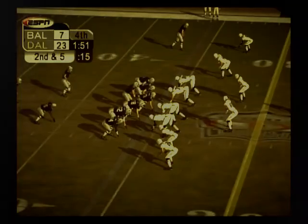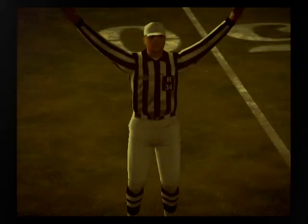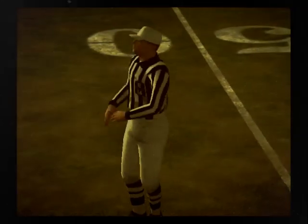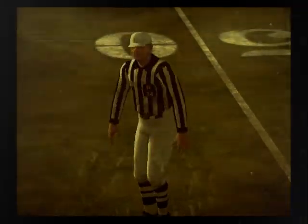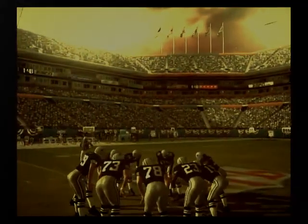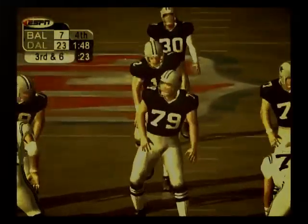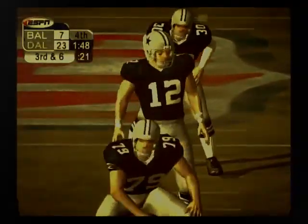Second and five. Ball on the 35. Rips it down. The Colts take a timeout. That's their final one. Third down, one man back. Ball on the 36-yard line.